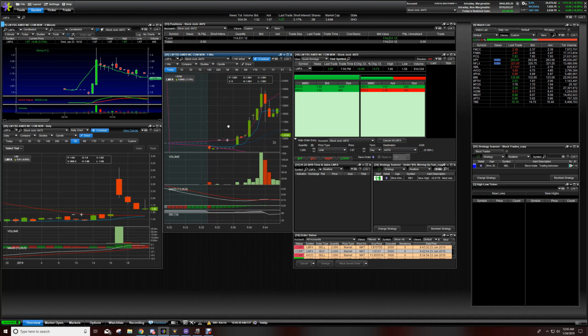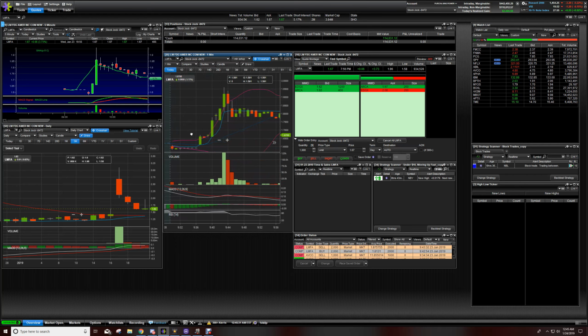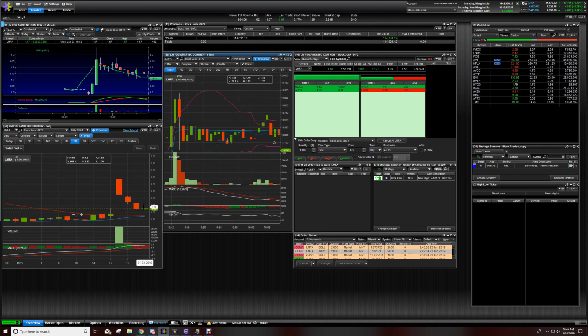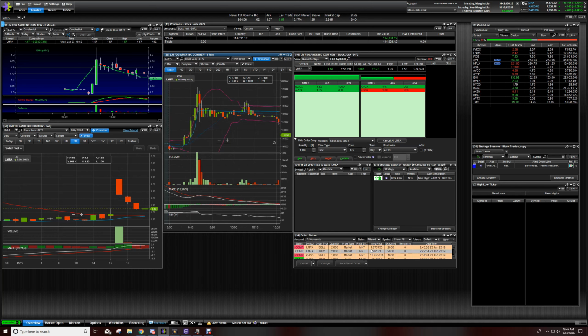And it was the right move because it did just taper off there and never really challenged that $2 level. You can see here on the daily chart, it actually came all the way back down. So this is looking like a good short right here. But yeah, good trade. 2,000 shares, $160.